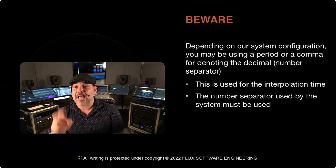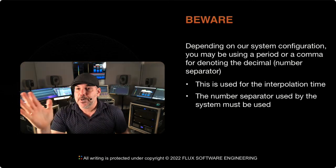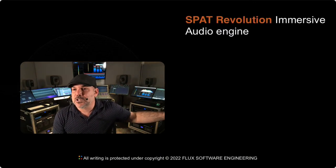Our templates actually have both. We have what we call the Euro version and a US version. One uses the comma, the other one uses the period. This way you don't have to change your system configuration, but ultimately that would be the thing to do, okay? That was just a little beware.